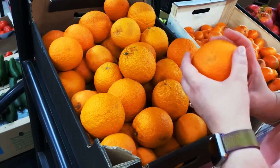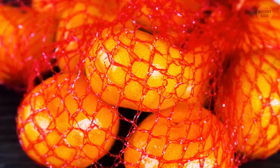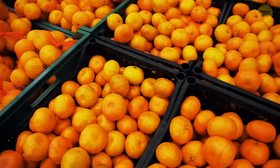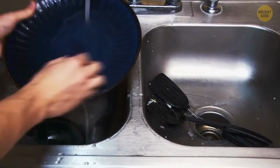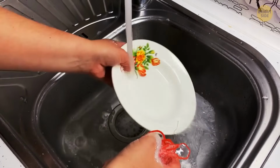Have you ever wondered why oranges in supermarkets mostly come in a red mesh bag? It's a trick to make this food look more orange and encourage you to make a purchase. An extra tip, don't throw away the mesh bag. Tie it up so you can have a small pot scrubber to clean your sink, kitchen, appliances, and dishes.